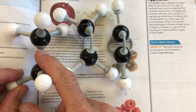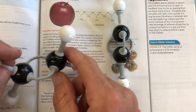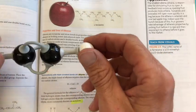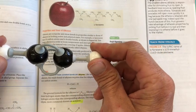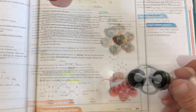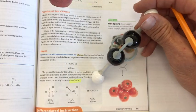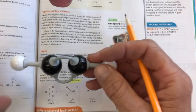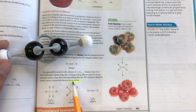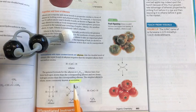This is ethane, all single bonds. This is ethene, double bond. And this is ethyne, because it's got a triple bond. You can see all 3 of them here at the bottom of the page. You have ethane, ethene, and ethyne. Now, ethyne has also got a common name, and you should know that, and its common name is acetylene.